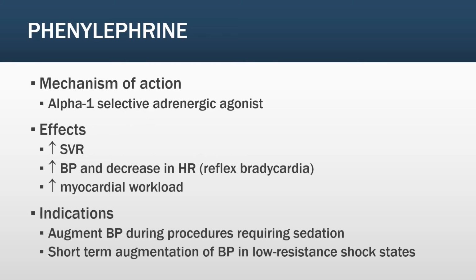Phenylephrine is what we call a pure alpha agonist, in that it only stimulates that particular receptor through alpha stimulation. It increases peripheral vascular resistance or systemic vascular resistance, increases the BP, and may cause a decrease in heart rate related to reflex bradycardia. And it also increases myocardial workload, which of course is not something that we typically want to see.